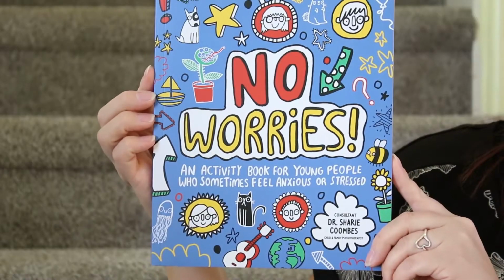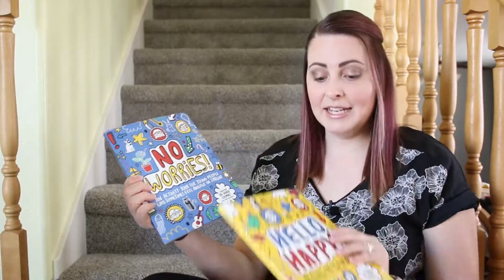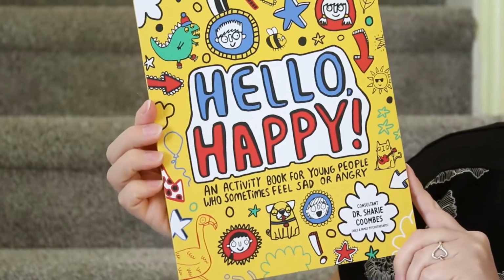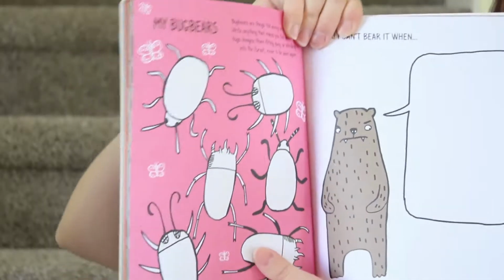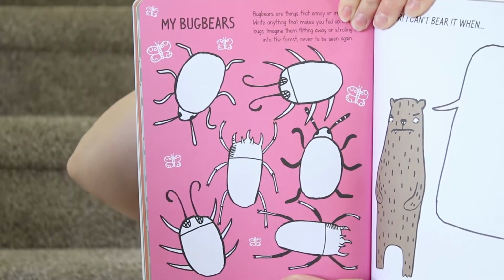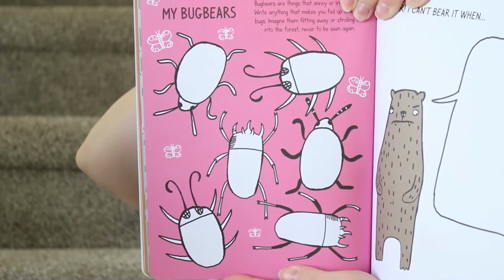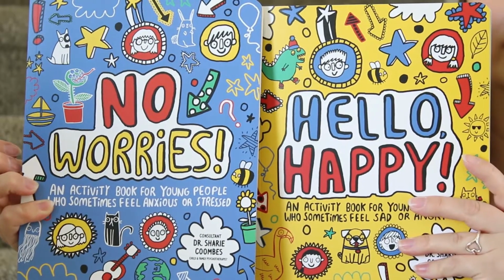Next, we've got some activity books for kids with anxiety and depression. No Worries, an activity book for young people who sometimes feel anxious or stressed, and Hello Happy for young people who sometimes feel sad or angry. So it gives them an opportunity to write down their fears. Here's my bugbears. Bugbears are things that annoy or irritate you. Write them down and then imagine them flitting away off into the forest. So these books aren't just for the kids, they're also for the parents too, which I just think is really smart.